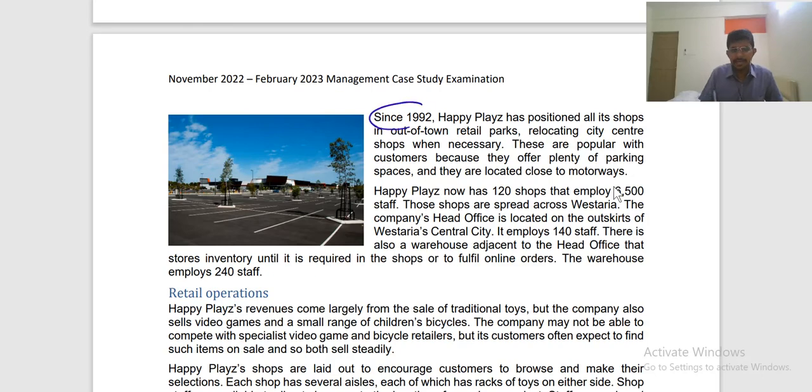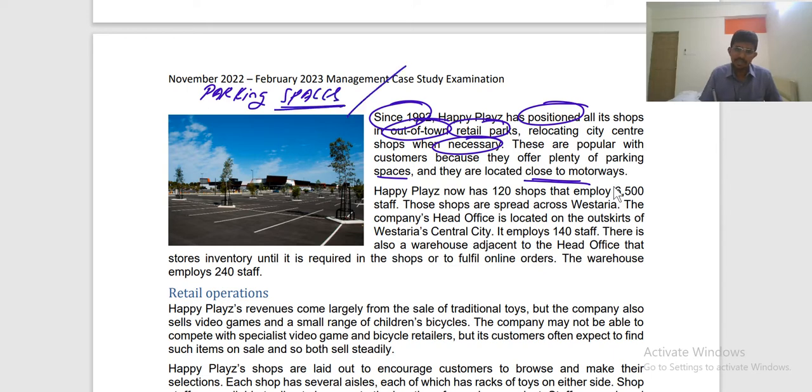Since 1992, Happy Playz has positioned all its shops in out of town retail parks, relocating from city centers, which is necessary. They are also popular with customers because of plenty of parking spaces located near motorways. So it's good for family outings because parking spaces are there. So people find it more convenient to shop. But the only thing is, the next question is online, because online has come into the bigger picture.